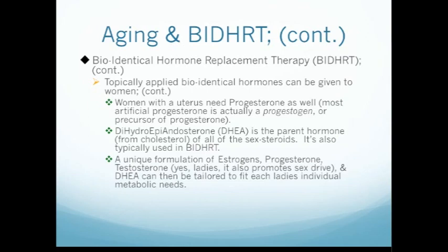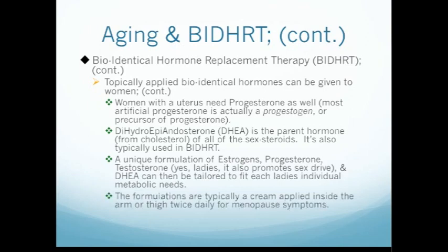It does promote the sex drive or libido. And the DHEA can then be tailored to fit each lady's individual metabolic needs. And obviously for men, testosterone and DHEA can also be given. The formulations are typically created for women as a cream that's applied inside the arm or thigh twice daily for menopause symptom relief.